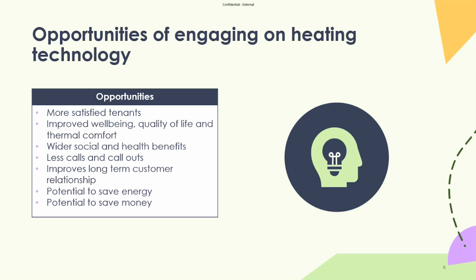If you are involved in maintenance, we can see that there are opportunities for fewer call outs around heating and heating controls, heating systems, heating technology. That in itself can help really build upon better customer relationships. We also have the potential around saving money and saving energy. The challenge around energy savings, as we all know, is the difference between the cost of gas and the cost of electricity. So again, through efficiencies, we can definitely see savings.